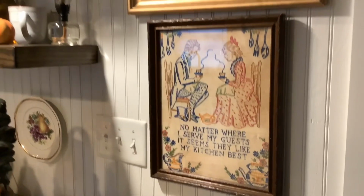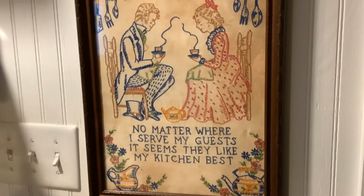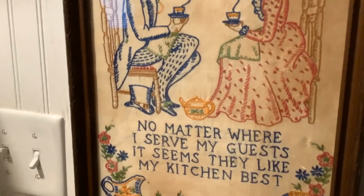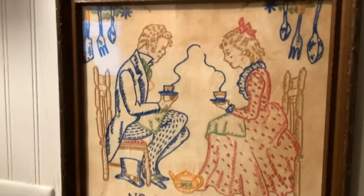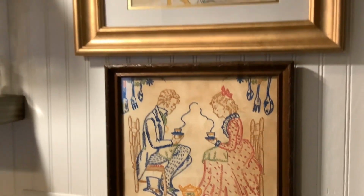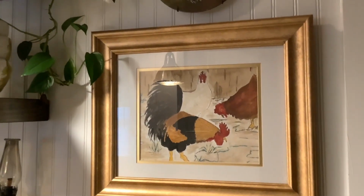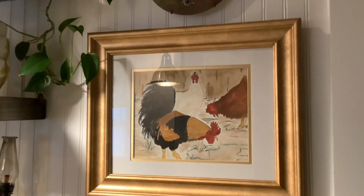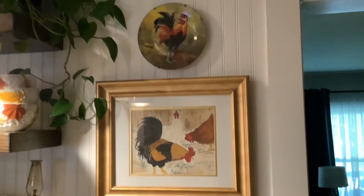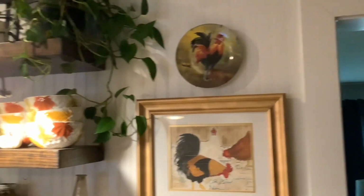Now this first little embroidery piece was my mother's aunt's, and she made it when she first got married in the 1920s. So I am thinking it's probably about 100 years old now. It is very beautiful. It's beautifully embroidered, and it goes perfect with this kitchen theme. Here is a watercolor of some 3 little chickens. And then I have a rooster plate above. So I put this little set together on this wall that leads into the living room.